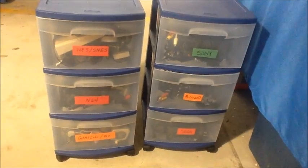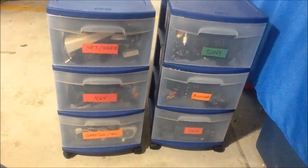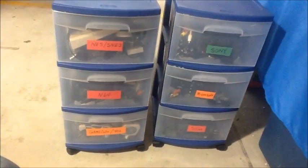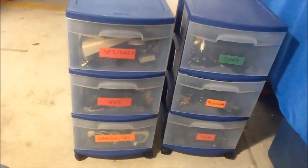I'm going to show you now what I have done. We haven't had any sales yet, but it's still kind of early, so let me show you a couple things that I have done to help spruce this place up. The first thing you see is I bought some multi-drawer storage containers from Walmart. As you can see, I've labeled them for different systems, and all these boxes of stuff I've started sticking in these storage containers. They've got wheels, so we're going to stick them underneath this table to make it easy to get to them.